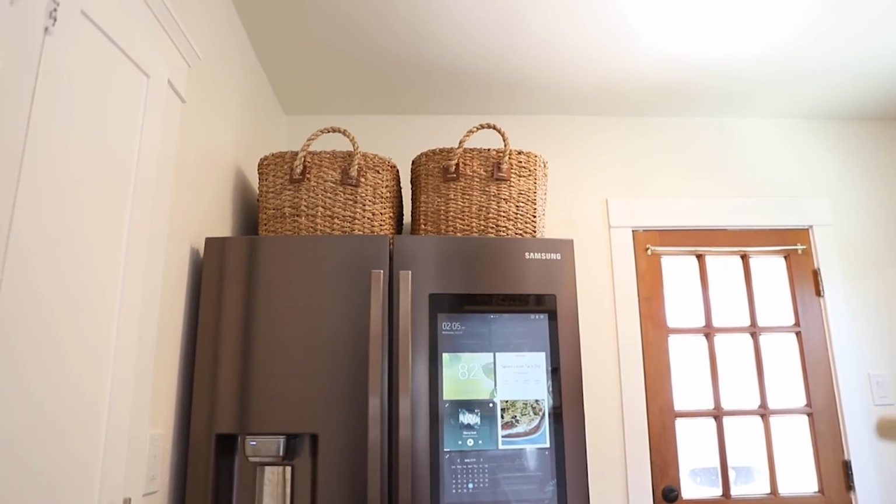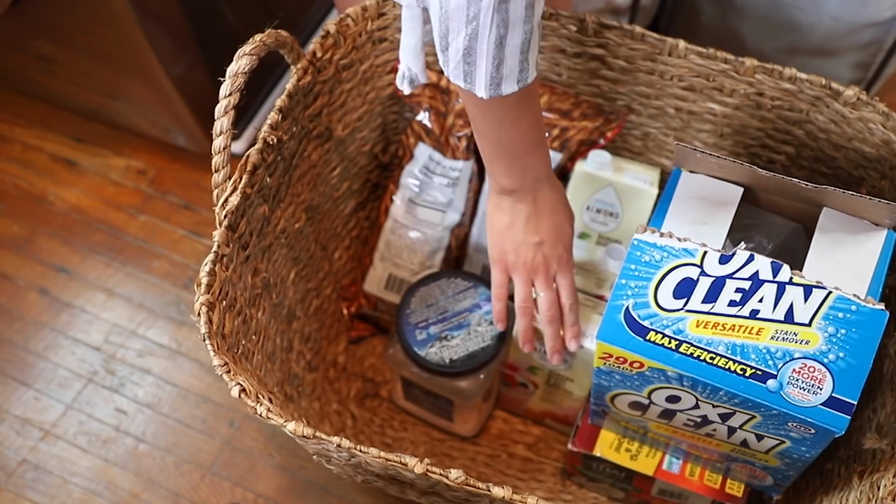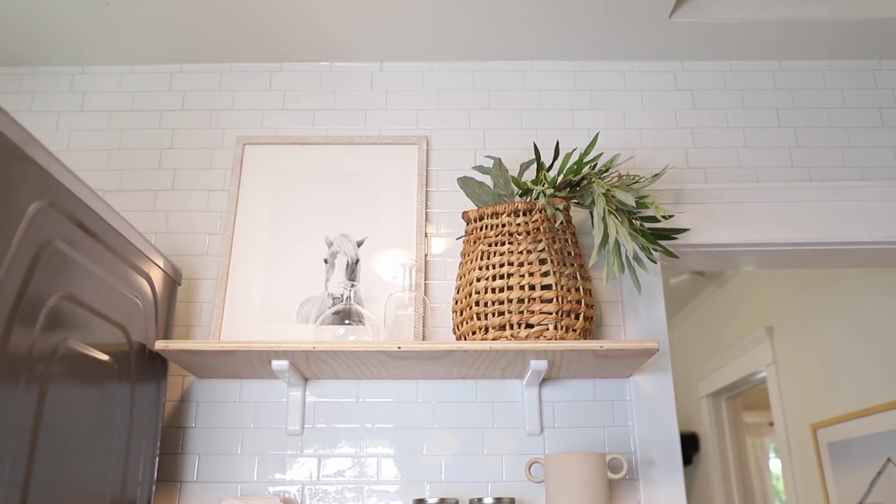And then above the fridge, here's a good trick. I put extra almond milk and dish towels and dish soap and paper towels and all the things up there. So if you can find a giant basket like I did, 2 of them, and you kind of mix up what it is, organize it the way it works for you. Whenever I need something, I get my little step stool, I can step on it, I can either peek into it or I can take the whole basket down. Organize all your stuff in baskets, make it look aesthetically pleasing and beautiful and organized, and you'll be good to go.